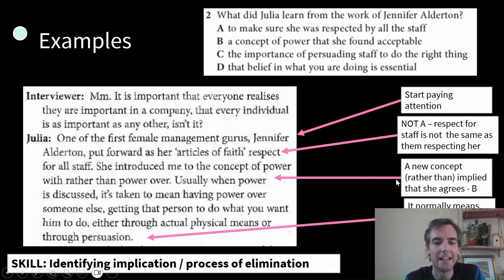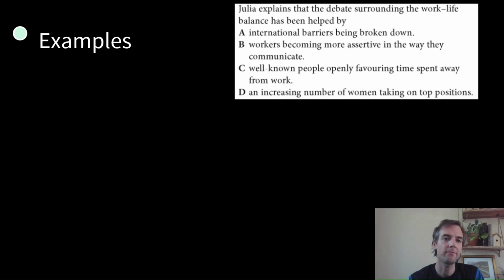By the fact that A, C and D are not possible, not mentioned, and by the fact that she says this is a concept of this rather than this, we can see that it's a new concept and she finds it acceptable. It's implied that she agrees with it by the way she's talking about it. A little bit more challenging, that one, thinking about the implication of the ideas.